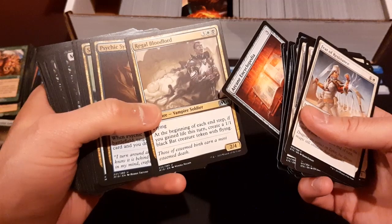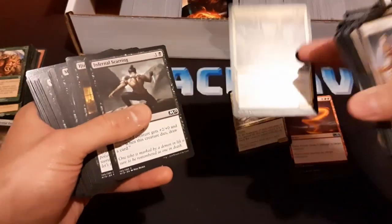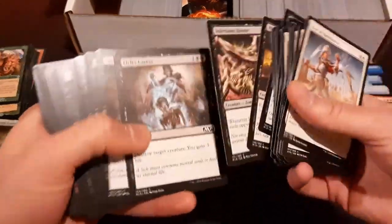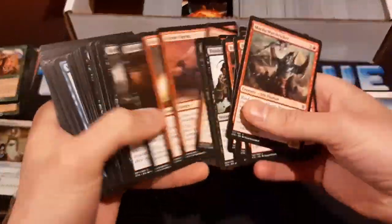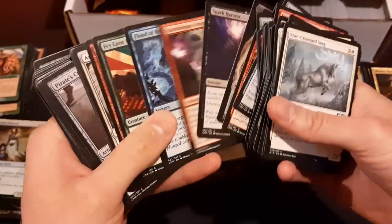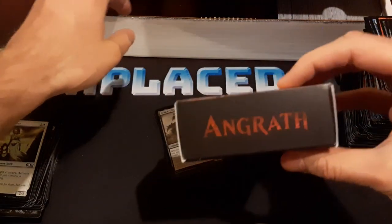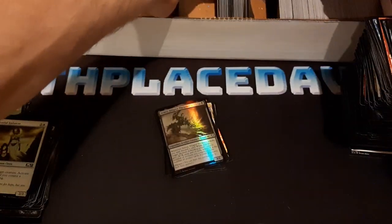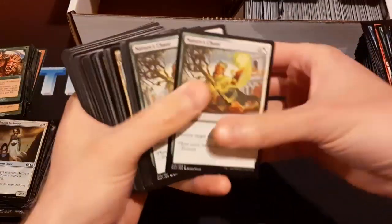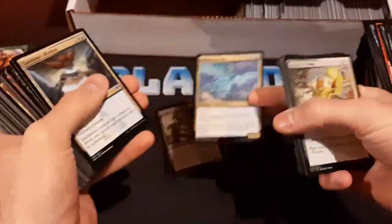Regal Bloodlord. Maybe. I think Satyr Enchanter might have a bit of value. Not sure on that. Empty box again. Angrath. Okay, so I'm guessing this is going to be multicolored stuff. Looks like it. Empyrean Eagle, I'm not sure. I'll check it.